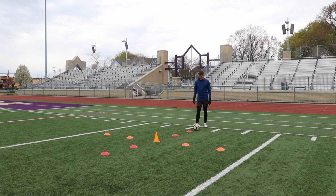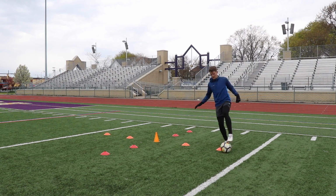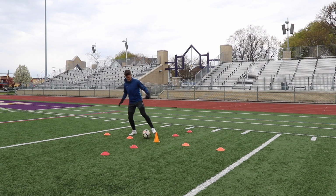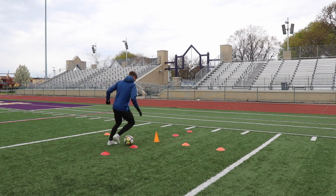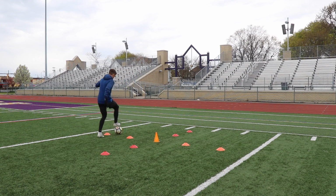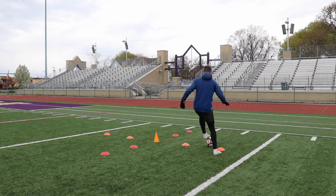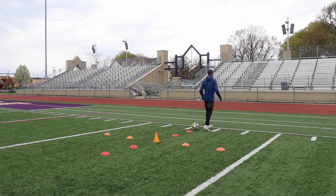So the first drill was just to work on some dynamic ball mastery, getting the feet warm as well as the legs. So just using 9 cones, I've placed 1 in the middle, 4 sets of 2 cones around the outside. And then I'm just using a combination of the inside and outside and sole of both feet to make my way around the course. Every time I hit the middle, I go out to either wing and then continue forward and then repeat on the way back. And I just went through this one twice.